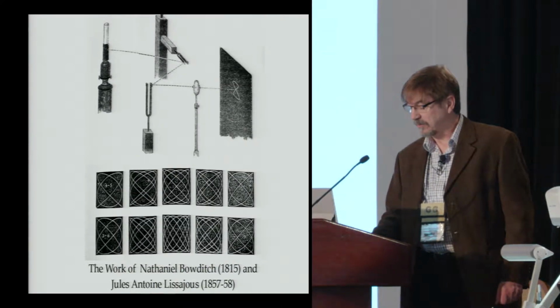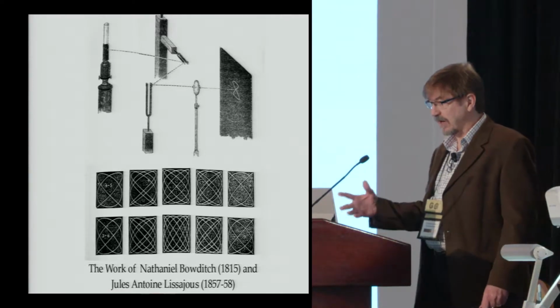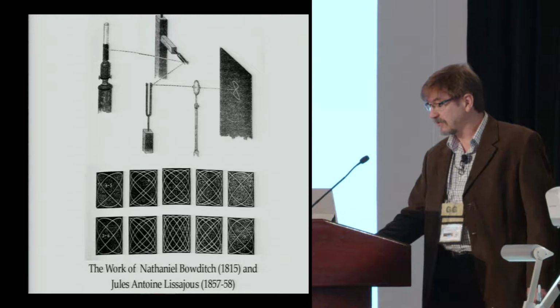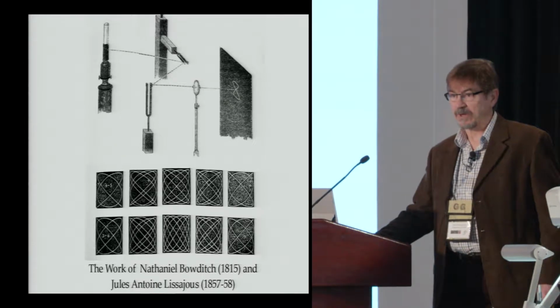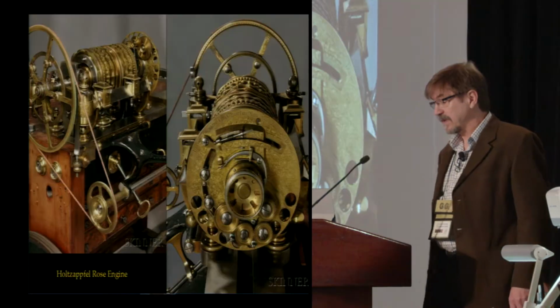And the work of Bowditch and Lissajous to create graphical representations of harmonic effects using tuning forks, harmonic relationships, I should say. And clearly we use Lissajous figures today in electronics quite often when we're comparing one frequency to another.